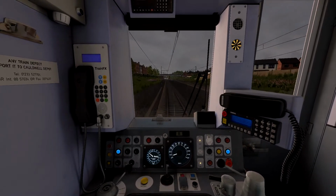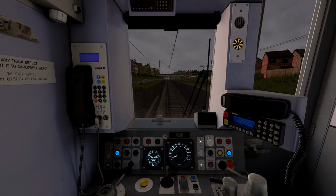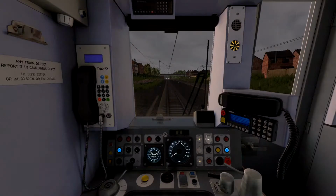I'm being recommended a pen on fire. When was the last time I spadded? I don't remember. Okay, I think spadding because of chat should now be known as a Polton. What do I do now? What's that 158? It just left. So I assume I can just pull up to the next signal.